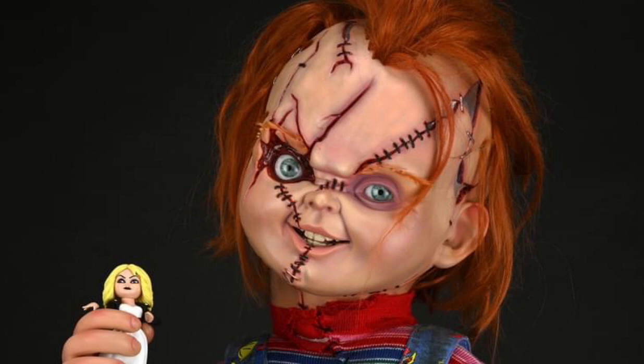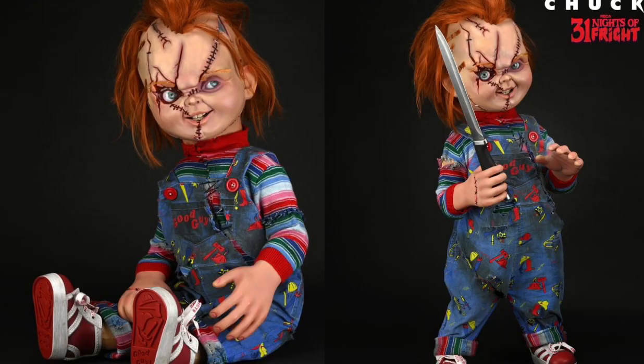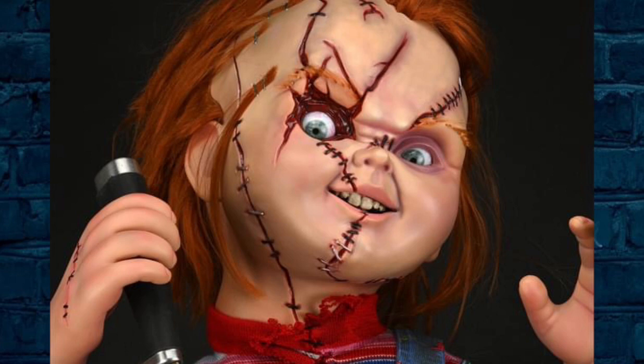Now there's a couple things that are kind of catching me off guard. I know it is a prototype, so it could change by the time he's finally released to the public. But if you look at his neck right there, it just seems like his neck might be a little bit too long or a little bit too far from the body. But like I said, it's just a prototype.